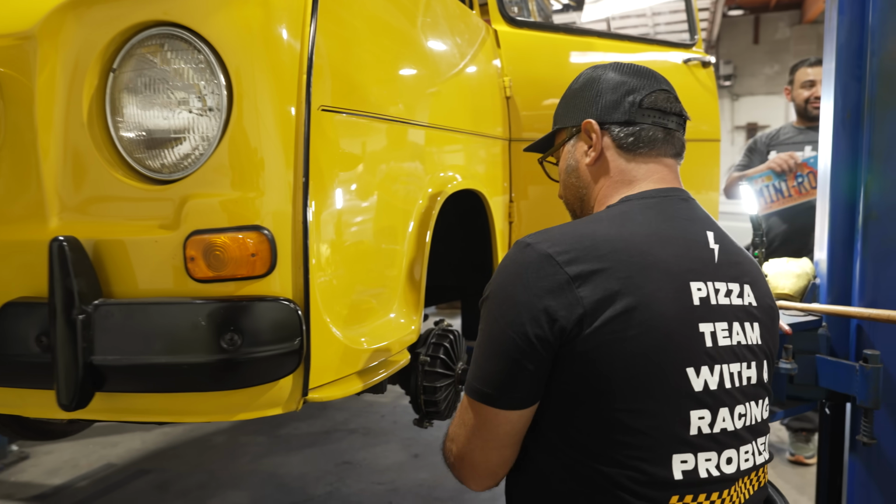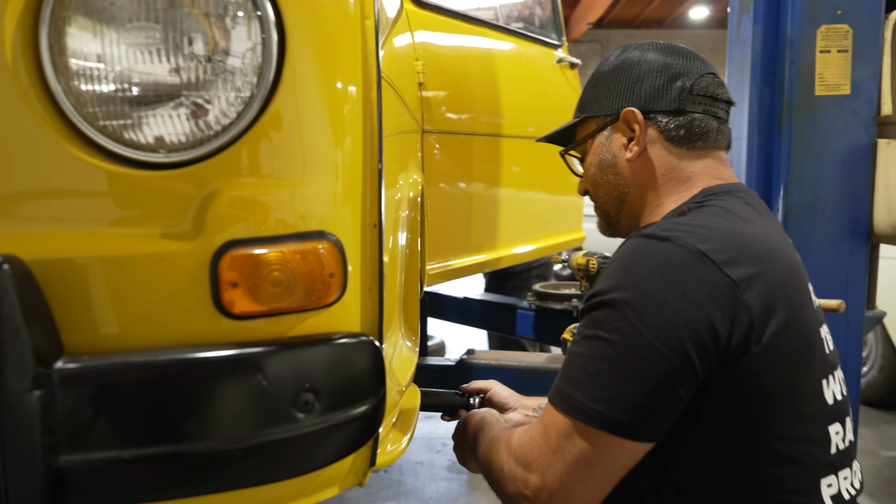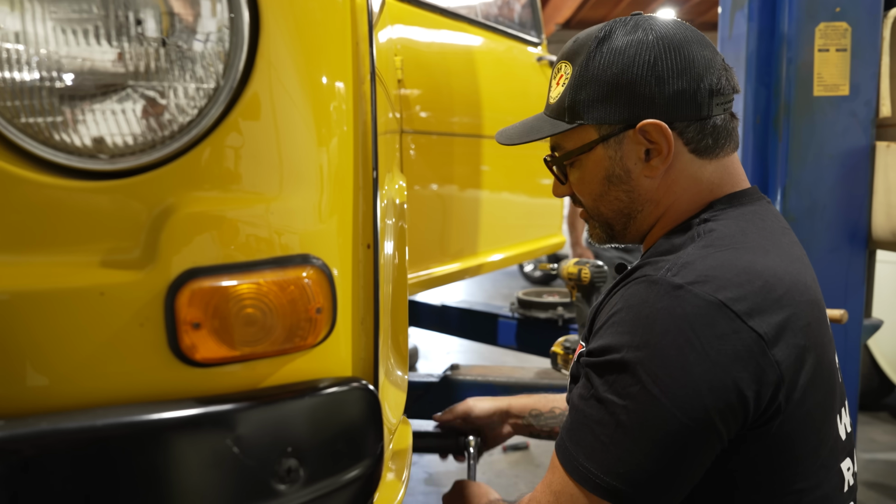Where's the brake master? Underneath the dash? I am the brake master, bro. Yeah, that was about 3 pounds of torque.